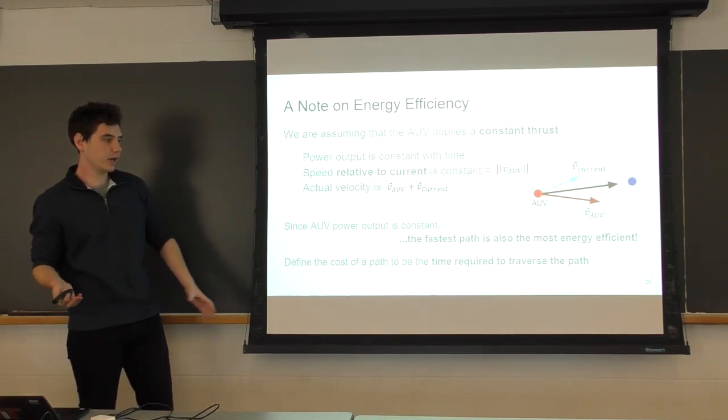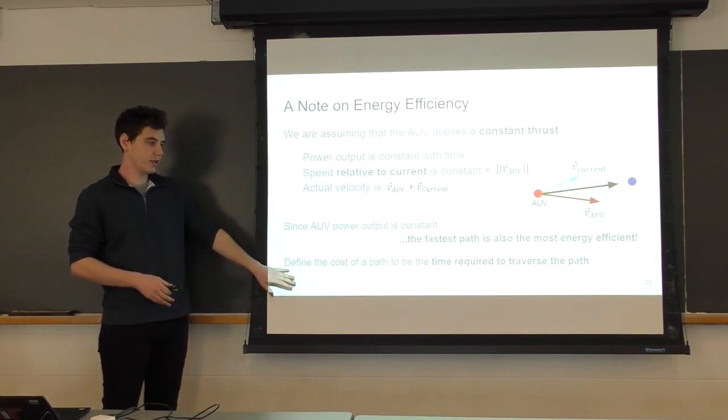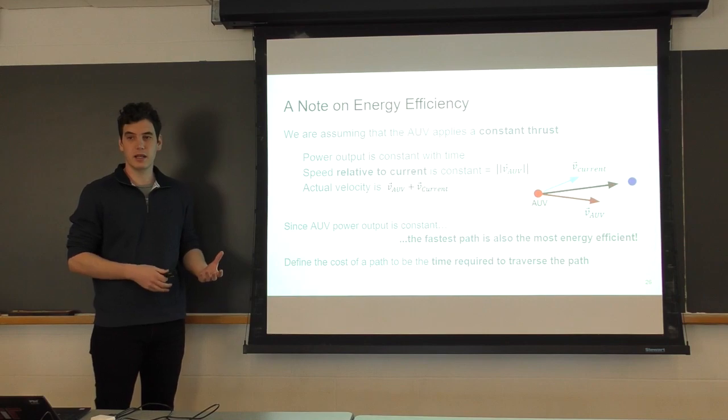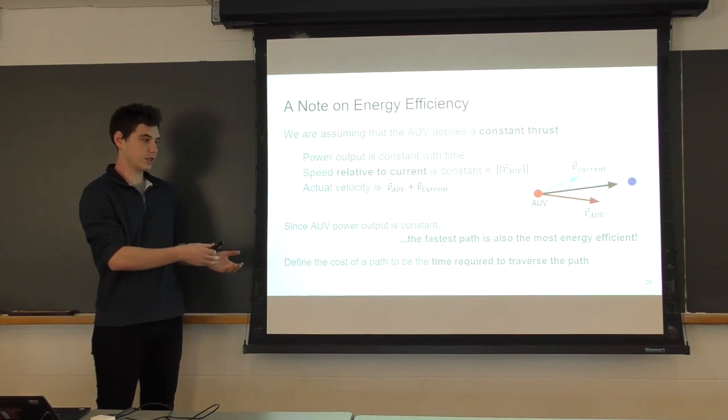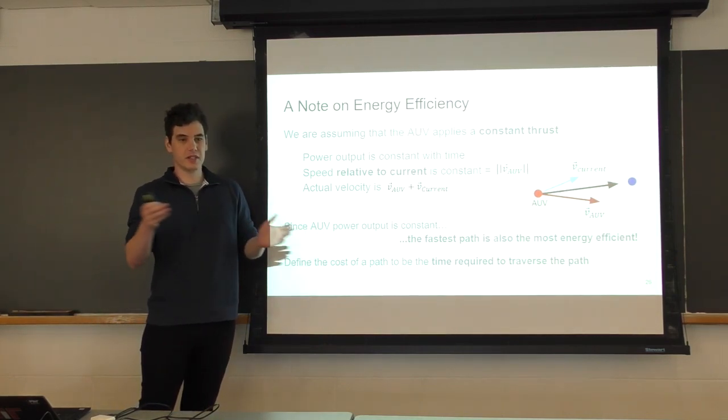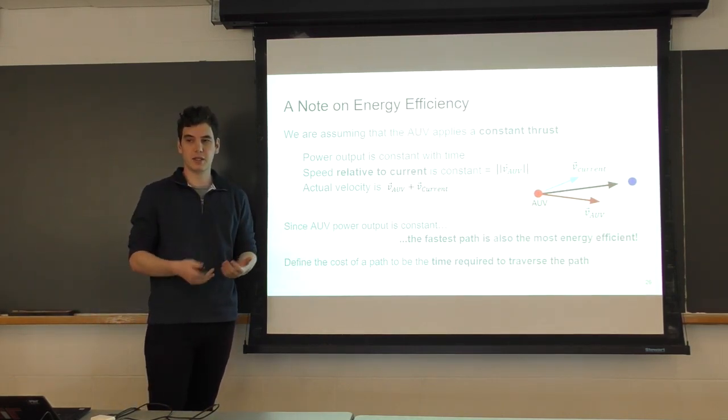So with that in mind, we're going to take a little bit of a different approach from what you might be used to and define the cost of a path in terms of time rather than distance. What you often see in these methods is just a Euclidean distance. What we'll be doing is looking at the time required to traverse that Euclidean distance, which is going to allow us to take into account the currents.